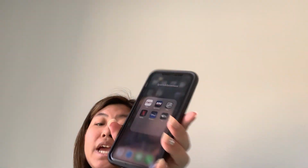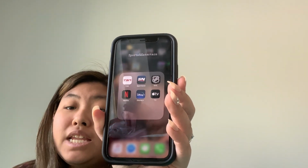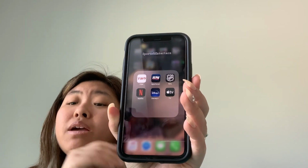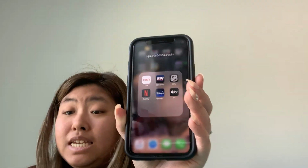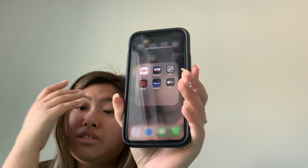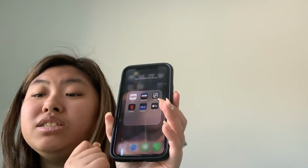And then I have my entertainment folder. It has TSN, Sportsnet, NHL. I'm a huge hockey fan. I love my Toronto Maple Leafs. Yes, I know that most people hate the Toronto Maple Leafs, but it's my favorite team. And I also do like the Vancouver Canucks too. They're also one of my favorite teams. I love them too. And then I have Netflix, Disney Plus, and Apple TV.